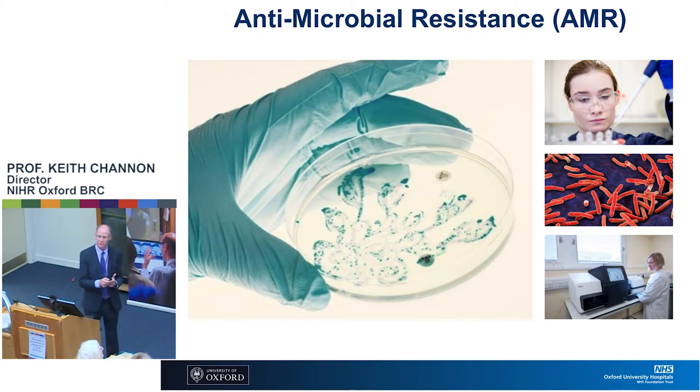They are so effective, they've been used so widely in so many people for so many different conditions over 70 years, that many bacteria have become resistant to the effects of those antibiotics. And that's led to an arms race where new antibiotics have been generated, but ultimately it's been very difficult to stay ahead of the bacteria.